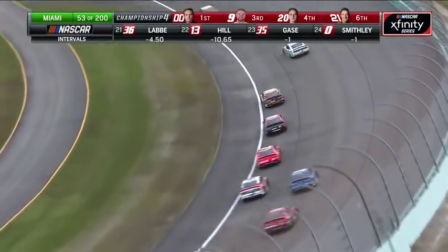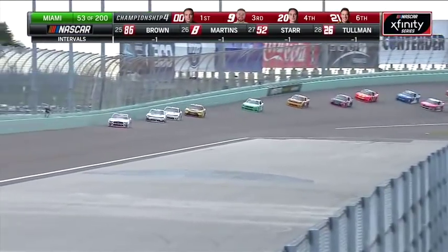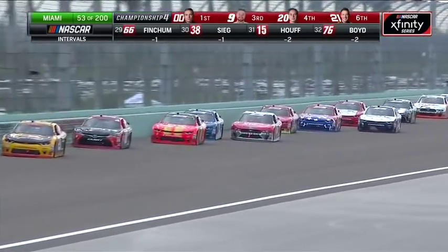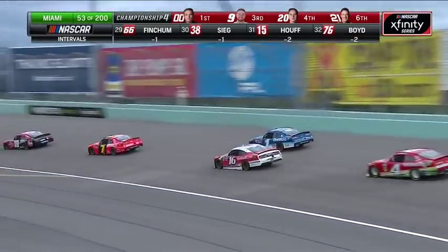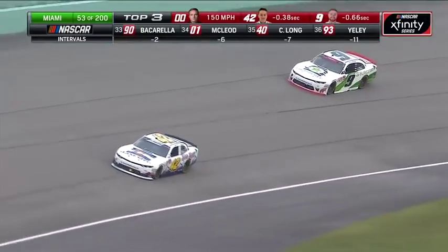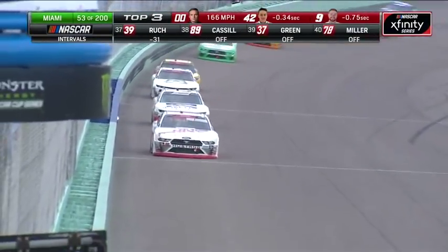Winner of the race, if it's one of the Championship 4, guarantees themselves the championship. But we mentioned spoilers, the possibility of someone coming in and winning the race other than the Championship 4. And right now it looks like John Hunter Nemechek, the strongest contender to race up front, as he's taken 2nd away from Tyler Reddick, running the bottom of the racetrack in that 42, but trying to chase down the 00 of Cole Custer.